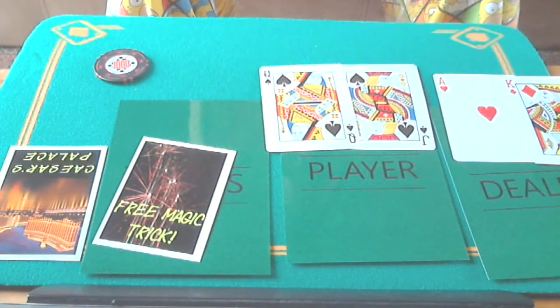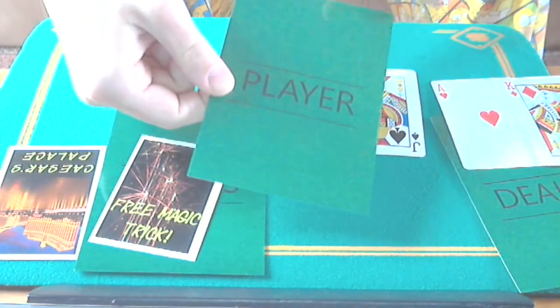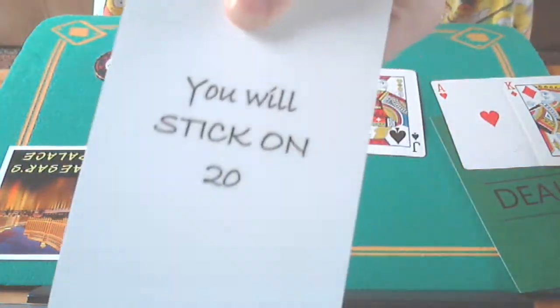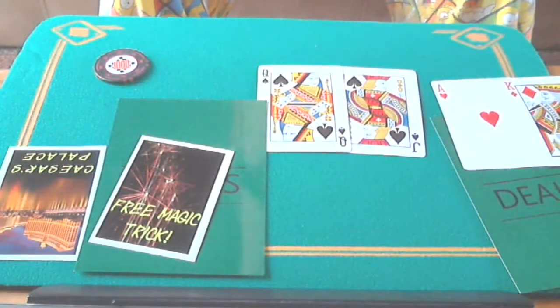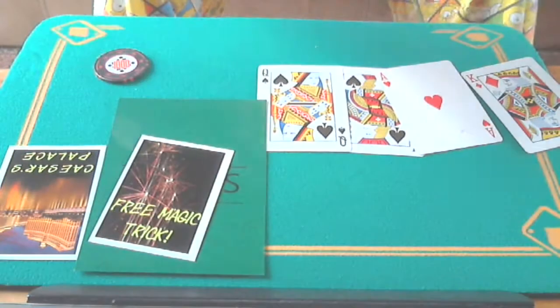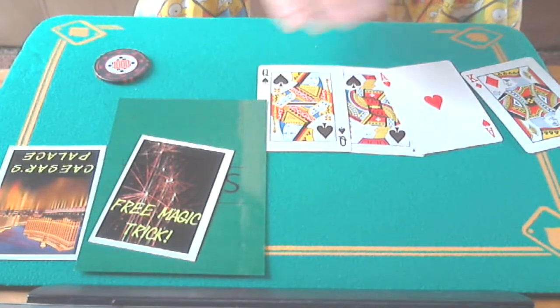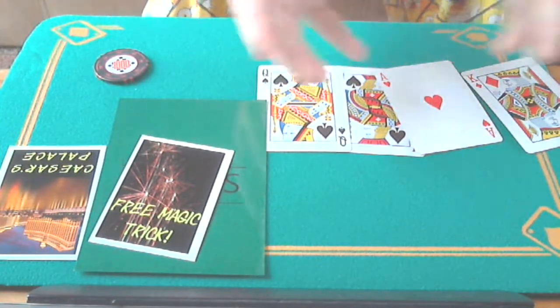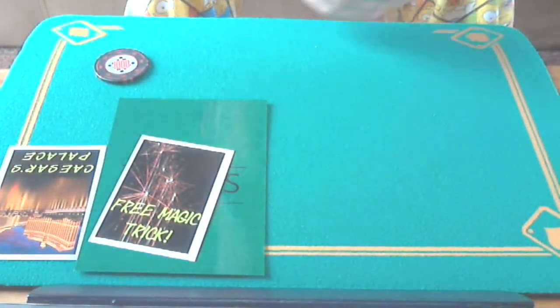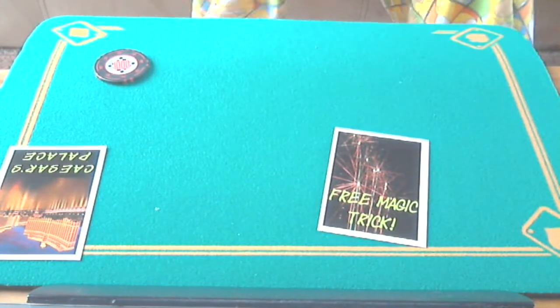We're now going to go to the player placemat. That's the game of blackjack that we played. And the player placemat says, you will stick on 20. The dealer says, dealer wins with a blackjack. And remember, you shuffled the cards. You had complete choice. I mean, you were the one who shuffled and put the order of the cards there. And the final one, it says, thank you for playing Blackjack Surprise. And that is the Blackjack Surprise magic trick.